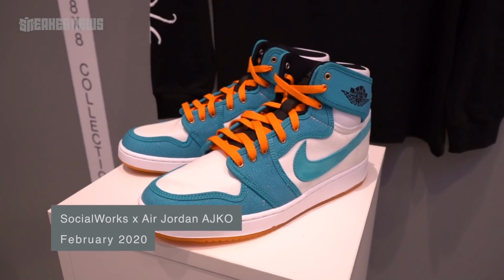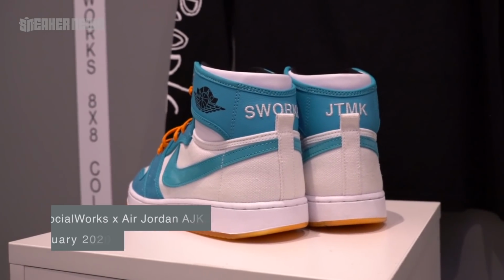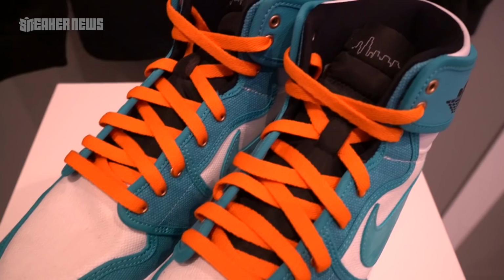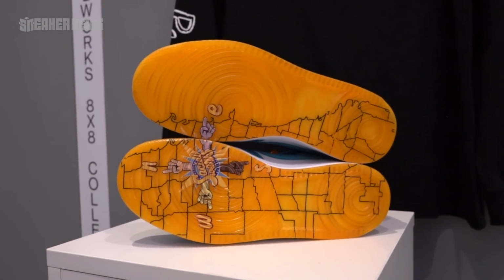Following that is an Air Jordan HAKO in collaboration with Socialworks, an organization founded by Chance the Rapper. It features the HAKO in a UNC-themed colorway with added accents of orange, Chicago city skyline on the tongue, and a map of Chicago on the soles.